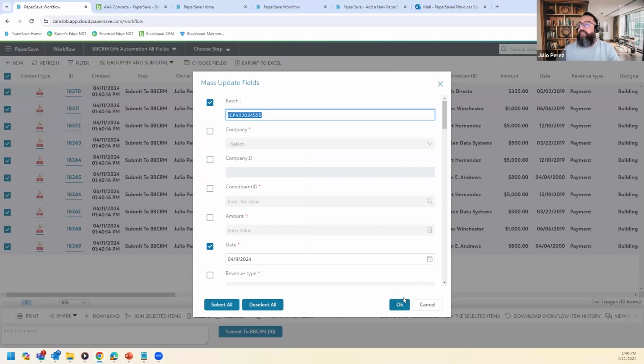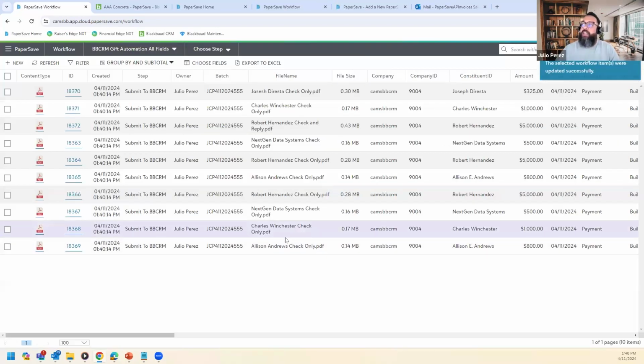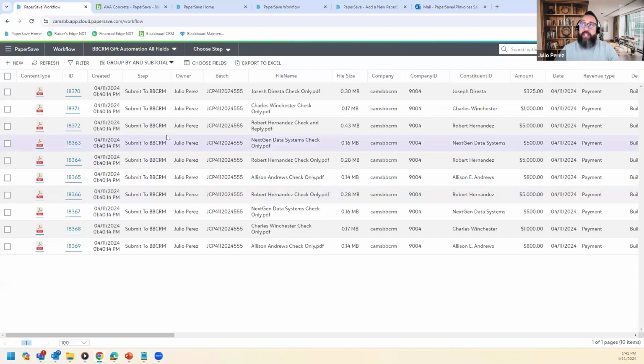If I have a naming convention that you're currently using, you can continue to use that in PaperSave. Ultimately, you can have a free text file batch name where you can give it a name, or again, continue to use whatever naming convention you're currently using. Worth mentioning that some of our BBCRM clients currently create batches using templates. PaperSave supports that as well. Okay, so if you have templates for your batch creation, that is something that we can do as well.